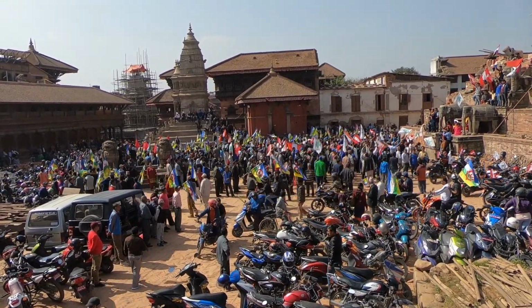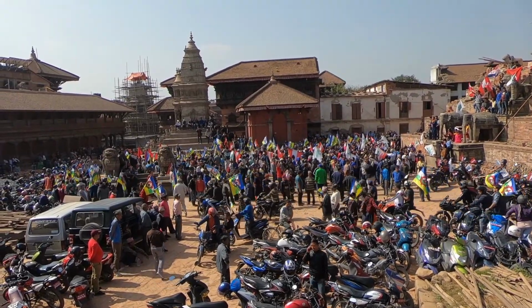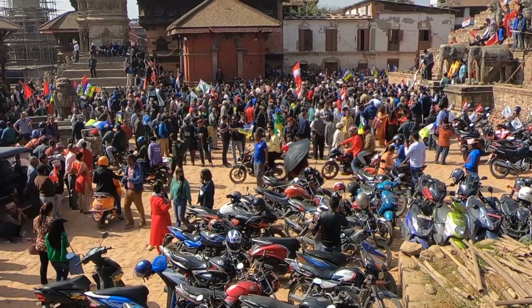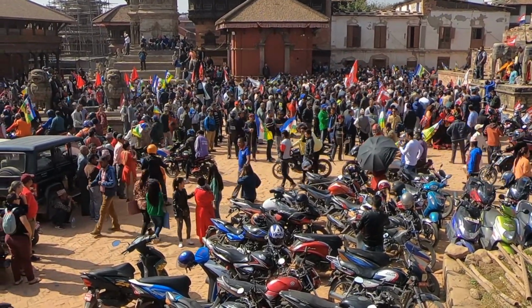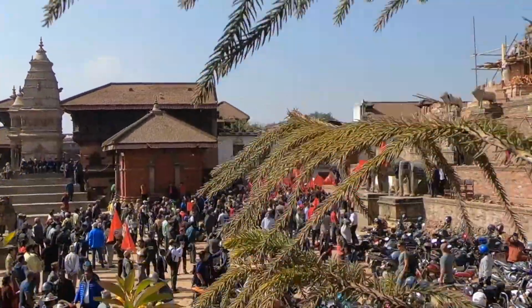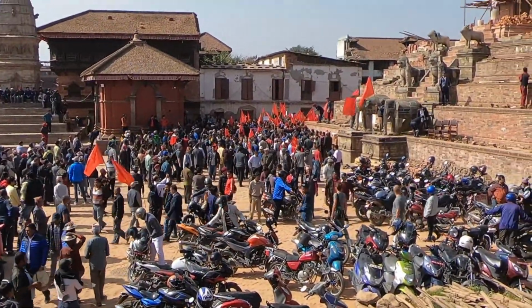So the other parties come in, gate crash their rally, making a load of noise and music. Only in Nepal do you go on a political rally on your motorbike. Yeah, check this out, communists have arrived now.